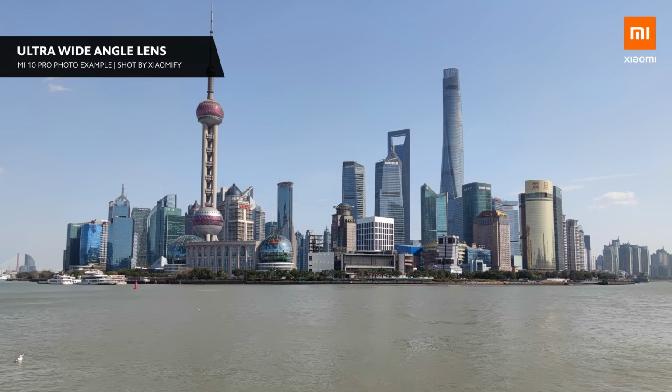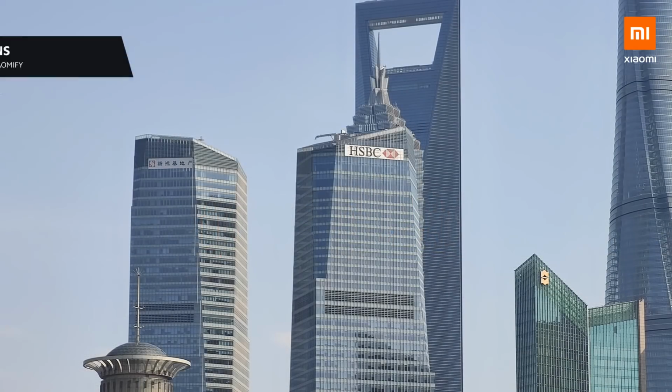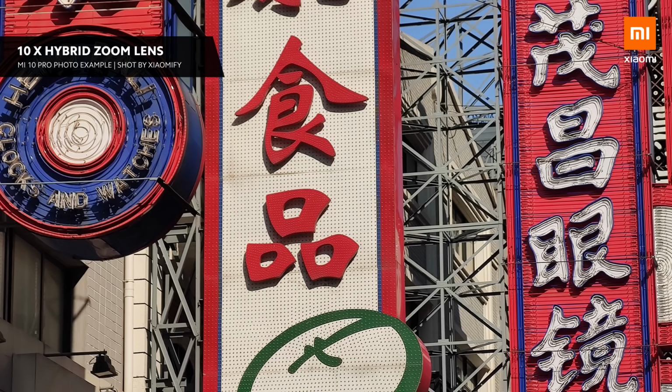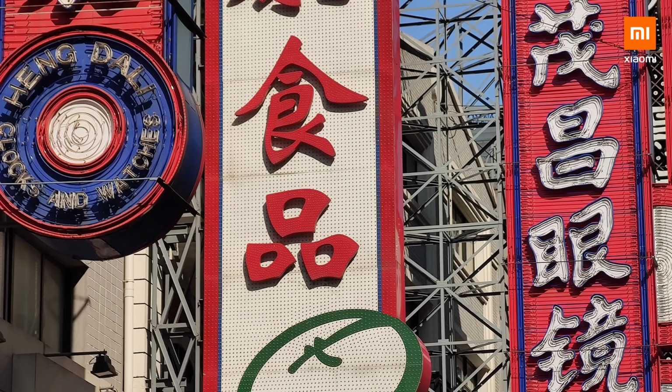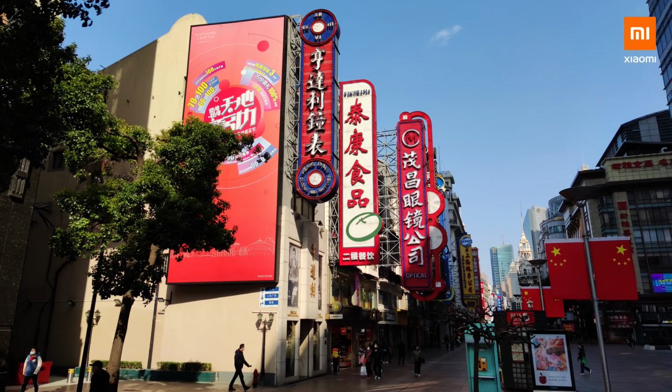Here you can clearly see the difference between the regular lens and the ultra-wide. And lastly, there's the telephoto zoom lens that gives you up to 10 times hybrid zoom. I was really surprised at how well that came out, especially in conditions when there's enough light. These photos came out looking very good actually.